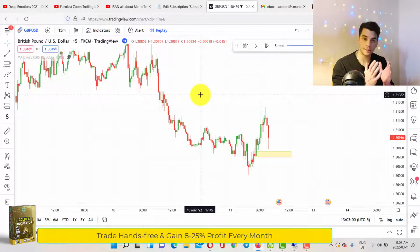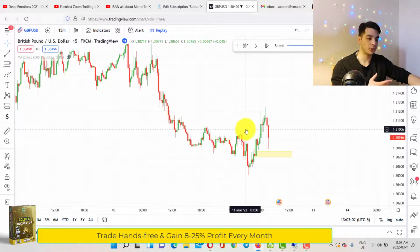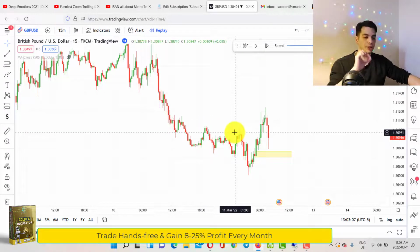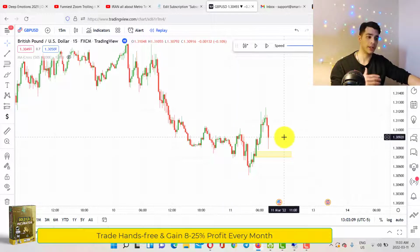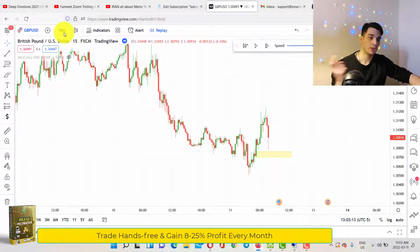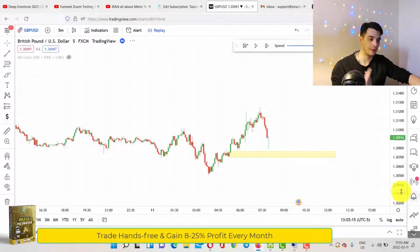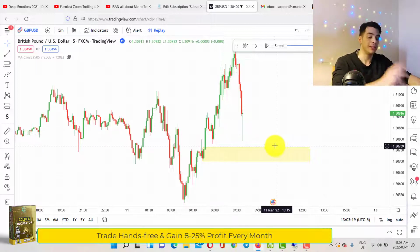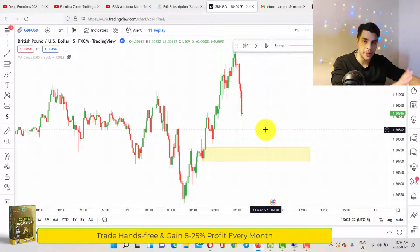I know it's tempting when you notice that you have a break of structure here, it actually broke the swing highs. You'll be tempted to take a long position. That's totally fine, but where do you want to enter your long position? So you switch to the 5-minute time frame, and then you notice any high probability order block. If you see it, then take it. There's no problem with that. But the overall trend is bearish.